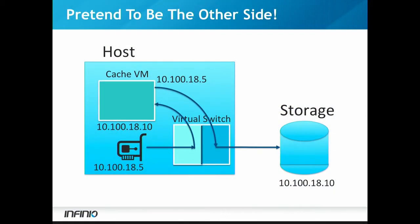So the first thing we do is we create inside the switch, and this can all be done programmatically, a virtual LAN, and we switch the network interface card to be on our new virtual LAN. So the green on the left is the new virtual LAN. And now you can imagine that we would pretend to have the IP address of the storage. So now the cache VM on the bottom, we have the same IP address as the storage. And on the top, we have the same IP address as the host.